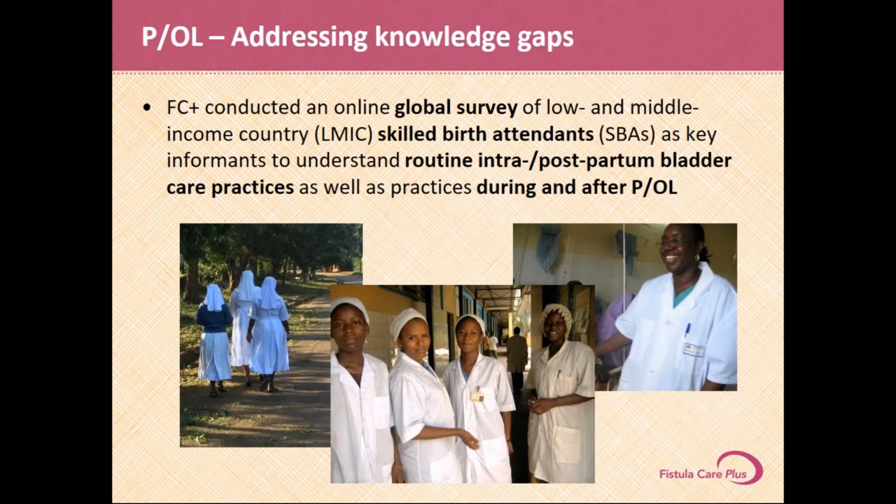So to address these gaps, Fistula Care Plus conducted an online global survey of skilled birth attendants who work in low and middle income countries to understand their routine bladder care practices, as well as how they manage prolonged and obstructed labor. So I'm going to turn over now to our fellow panelist, Elly Arnoff, who managed the implementation of this global survey and has just completed the analysis of the results.